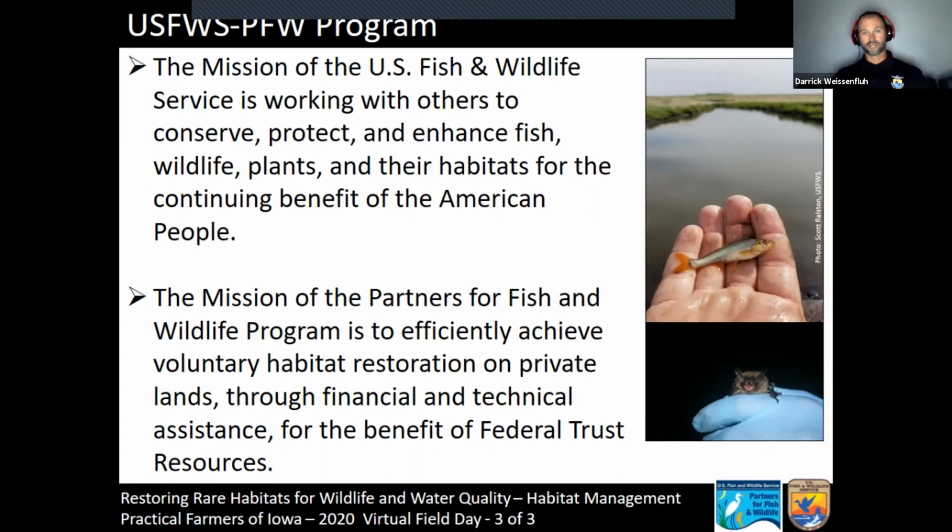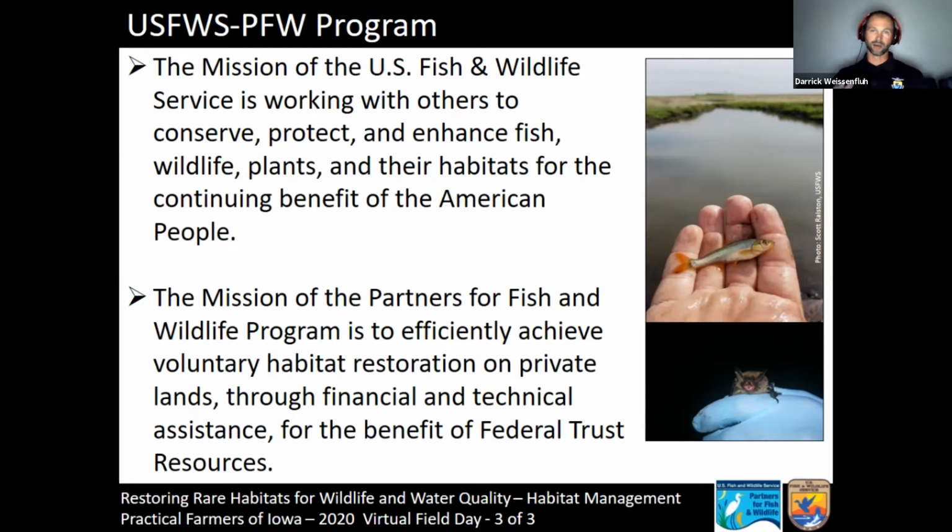So, a lot of words on the screen here. And again, we've talked about oxbow restoration and some of the stream work that Fish and Wildlife has done. I just want to mention that I want to talk briefly about more of the short term, and what I'm talking about is the 10 to 20 year time frame, and then we'll move into a much longer term time frame after that.